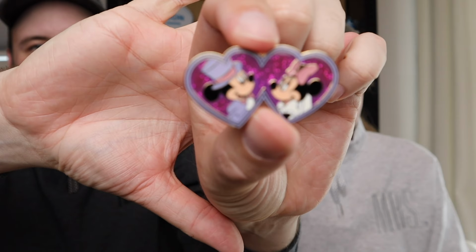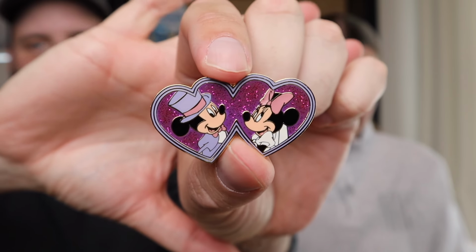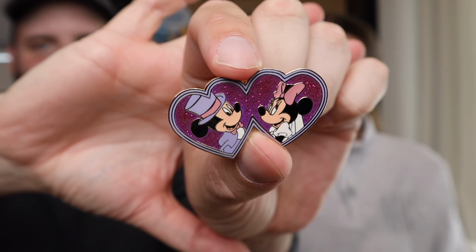This next one is from Disneyland Paris, which I feel like is the city of love, Paris, right? So pretty special. And this one's a really cool, unique pin, I think. It's obviously Mickey and Minnie in their wedding outfits, but it's got them in two hearts and that purpley color. And this time, instead of Mickey being in black, he's in a purpley color. Yeah, it's a cool pin, which is kind of fun, and it's a very different pin.